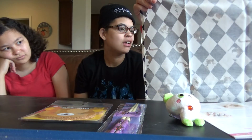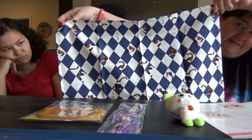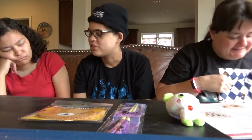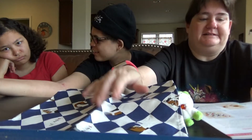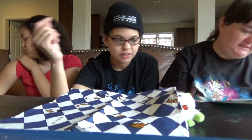Okay, so it looks like a cat scarf. Basket. I hope there's cloth. Not spiders downstairs this time. Giant spider and centipedes. Okay. Oh, good. We didn't get a dog.